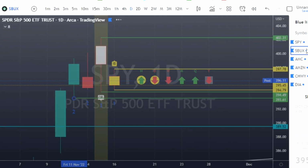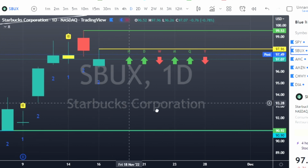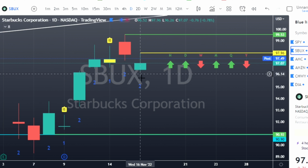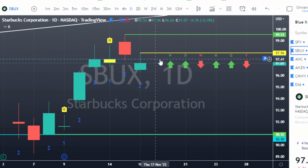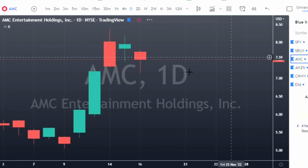We'll move on to Starbucks. Starbucks has a 2 down that finished green. So we're going to look for calls on Starbucks at 97.96. Normally, the 2 down would be red, but it finished green. And when it finishes green, I like to look for reversals back to the upside. It gives me a higher probability that this is going to reverse back to the upside. That's why I have it there. We'll look for calls at 97.96. First target's marked out at 99.53. That's on Starbucks.